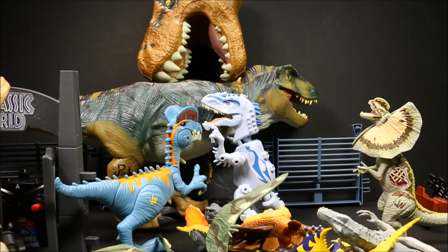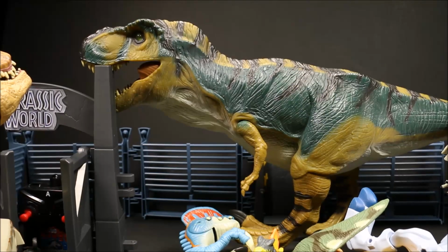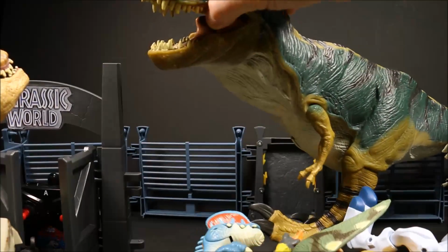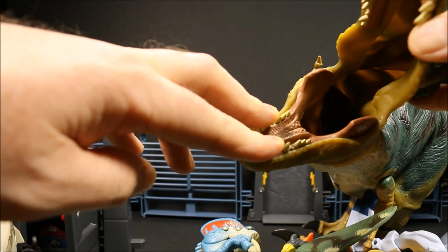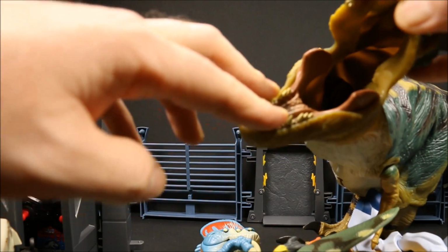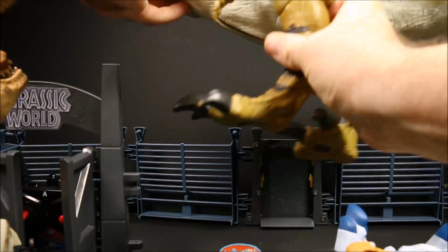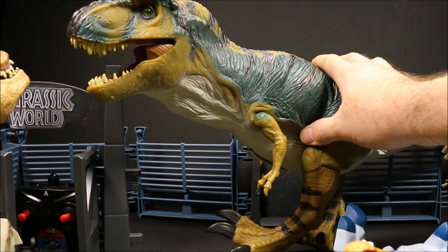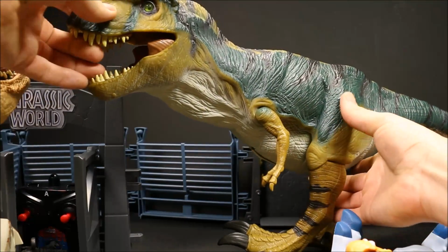And another really cool T-Rex I have here is from Jurassic Park. And this one is the Bull T-Rex. Here is a better look at this guy. This guy is big, and his mouth opens all the way up. And he could swallow a lot of stuff. I mean, he could swallow full-size action figures in his mouth. And then he's got a slit on his stomach here where they come out. And if you push his back, he roars also. And this guy is all rubber. He is a really cool guy.